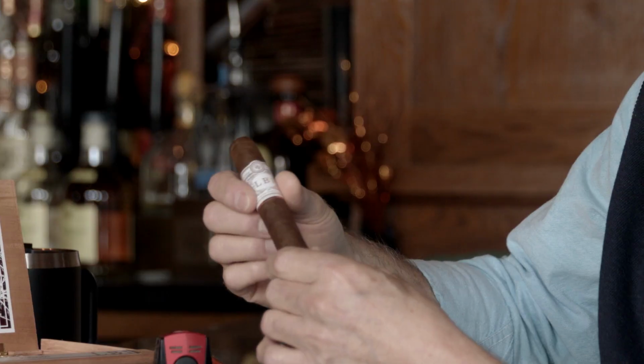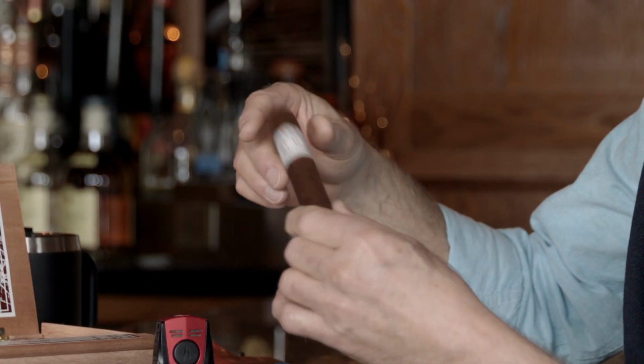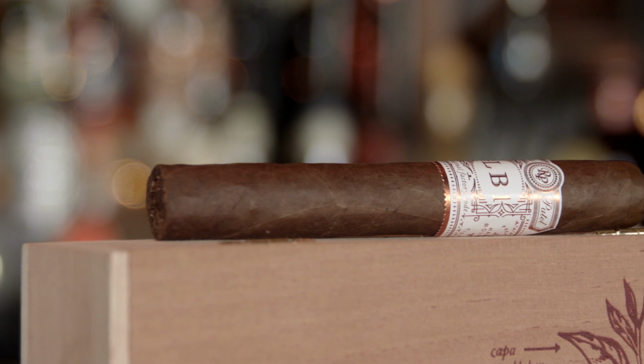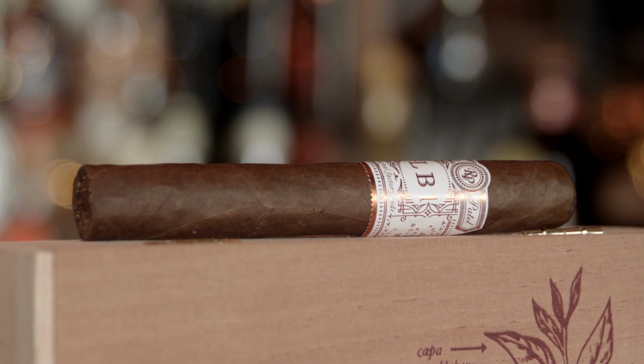So we're going to be smoking the Rocky Patel LB1. And I see you wore your official Rocky Patel shirt for the show. And this is a Robusto. Now, Rocky always does his Robustos at 5.5. Correct. 550, which I like. And let's take a look at it. It looks really nice. It's got a beautiful wrapper. I believe it is an Ecuadorian Habano. It is. And we're going to get more into the cigar in our next scene.